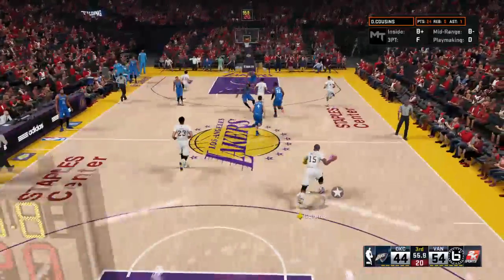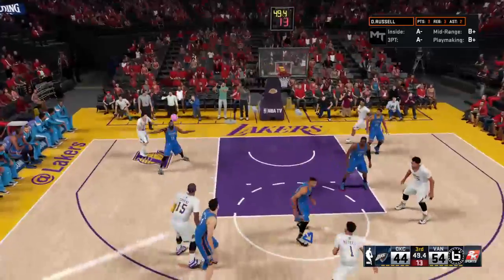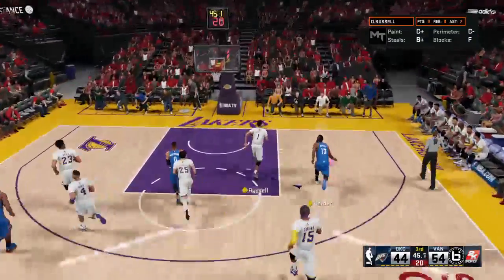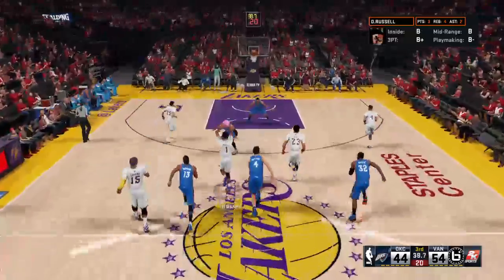Here's Vancouver with the ball. They're on a 17-6 run. Kicks it to Goodrich. Stolen by Harden. 43 seconds left in the third quarter. Nice D from Russell. Vancouver leading by 10.